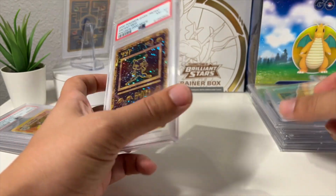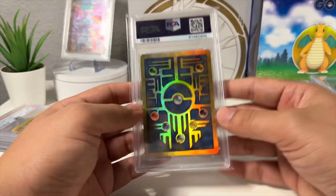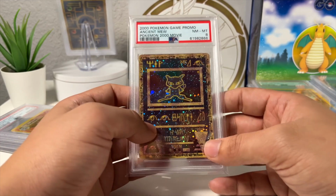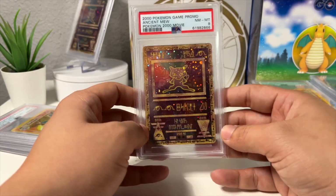So kind of similar, and then this one does feature a unique back, which I thought was pretty cool. So I do always pick up a couple of these whenever I get the chance to pick them up. And I feel like they make great display pieces as well. That's why I have that one in the back just spinning around. So yeah, let me know what you guys think about these.